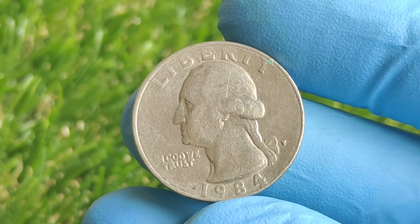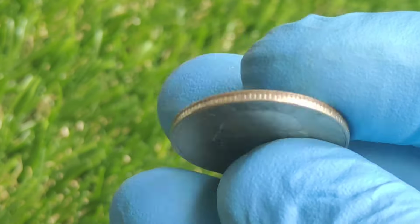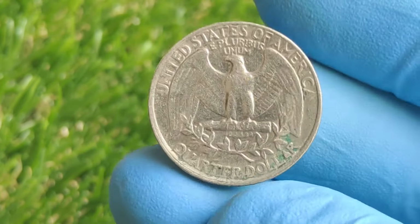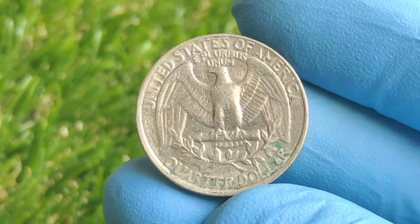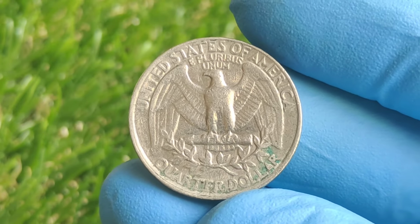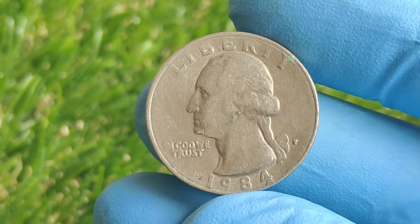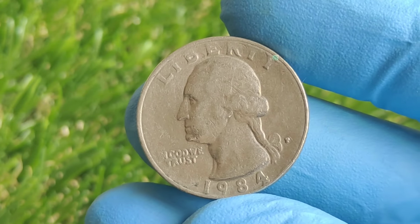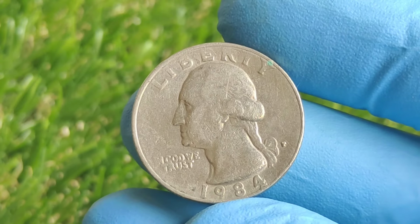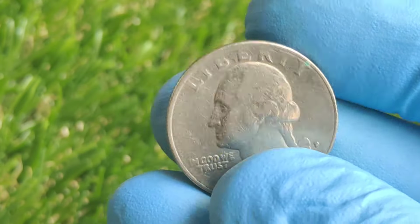And while the price may seem astronomical for a piece of common currency, in the world of rare coins it represents the ultimate convergence of factors: rarity, error magnitude, condition, historical context, and collector demand, all of which come together to define value. And the 1984 quarter dollar is a textbook example of how the tiniest variations in manufacturing can lead to monumental differences in market worth.